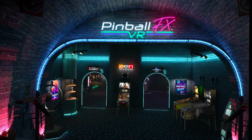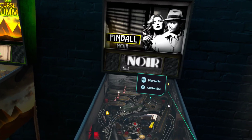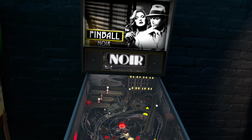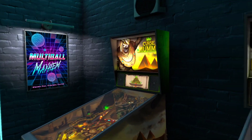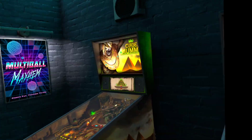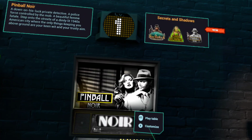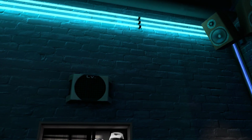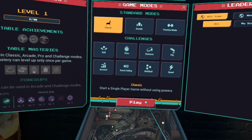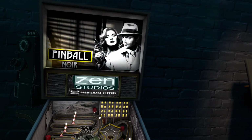So here's one, and I'm not sure why it's there and here, but you got your Film Noir. Now this is cool. It's black and white, and you can move these tables wherever you want them in the room. There's also 2 more rooms over here, and let's just play for a minute. Okay, I'm gonna play. Now some of these games are really cool, that you actually pull back on the pinball.